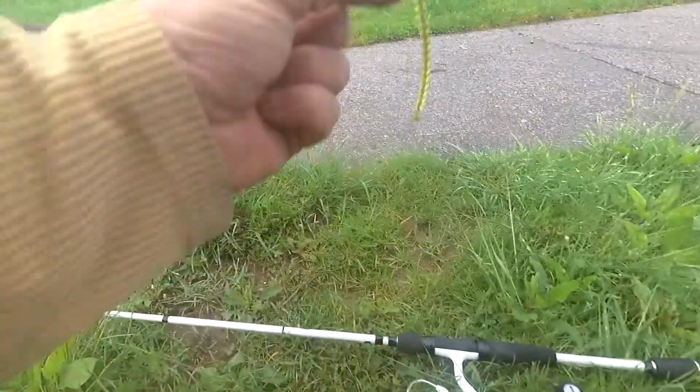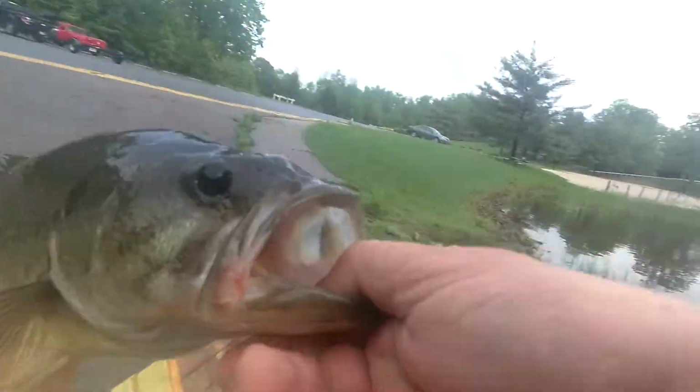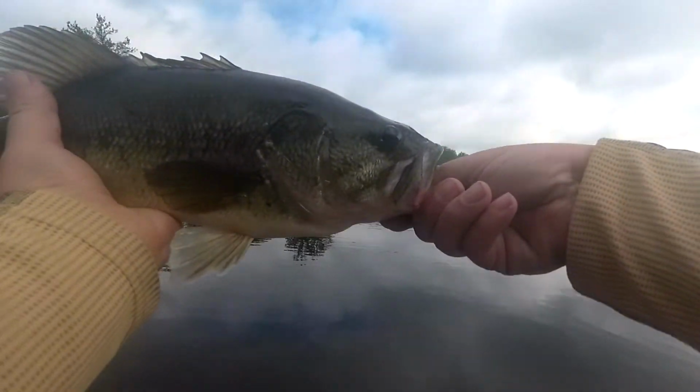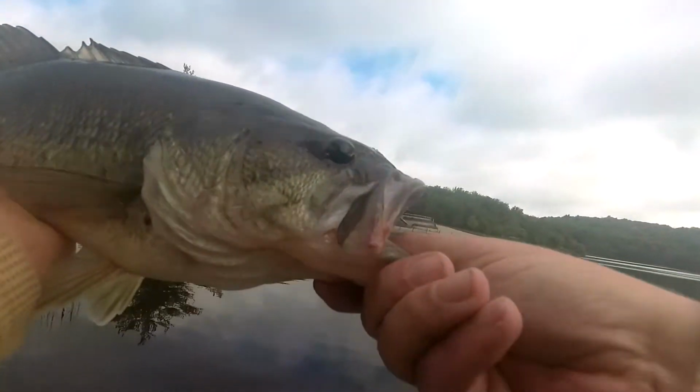God, I love these VMC spin muscle hooks. About the same size, say about a pound and a half. Another male. Looks like he got hooked at some point.